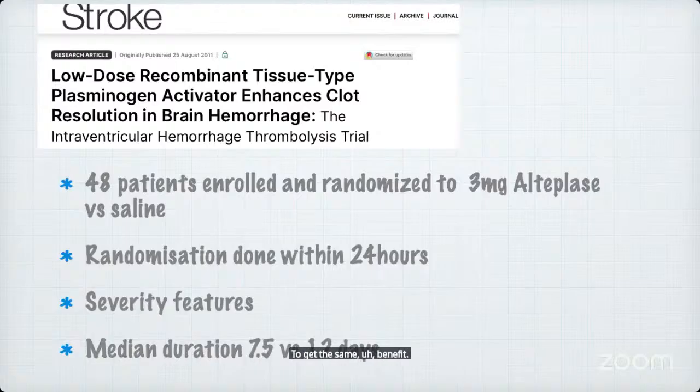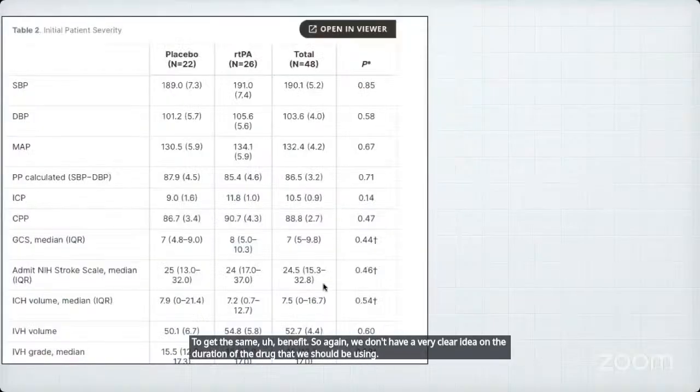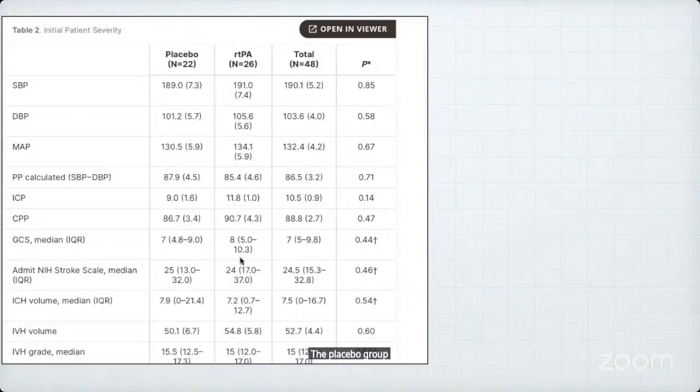So again, we don't have a very clear idea on the duration of the drug that we should be using. This was the table that showed us the severity. If you see the GCS in both groups, the RTPA group and the placebo group, it was 7 and 8, so they were severely affected patients. The ICH volume and the intraventricular bleed volume were also similar, anywhere between 50 and 54 ml.